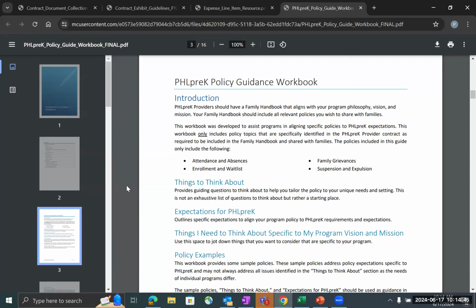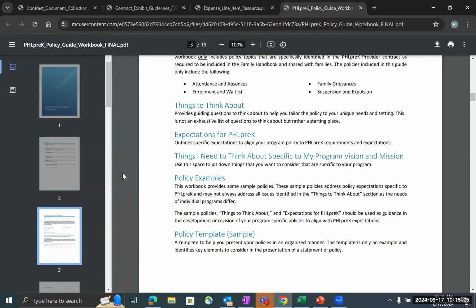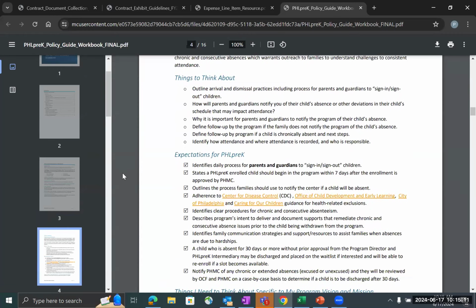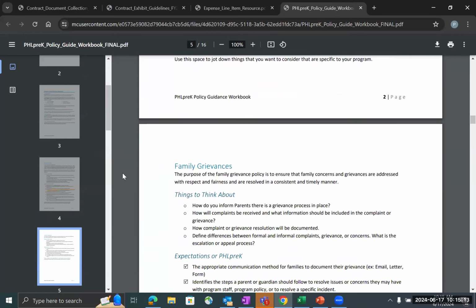This first area gives a little introduction about the setup of the policy guidance workbook, things that providers need to think about, things that providers need to include for expectations for PHL pre-K and aligning their policies to PHL pre-K expectations, space for them to jot down anything specific to their program. And then this workbook also includes all of the policy examples, those samples, and then templates as well.